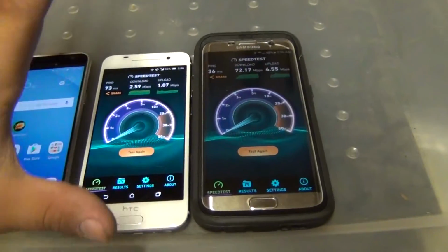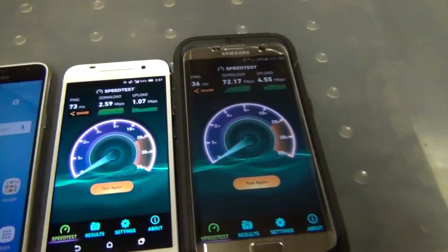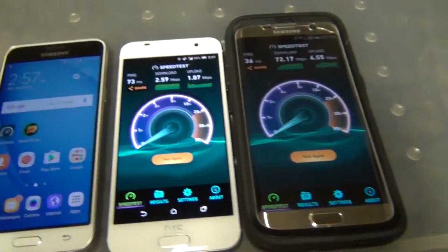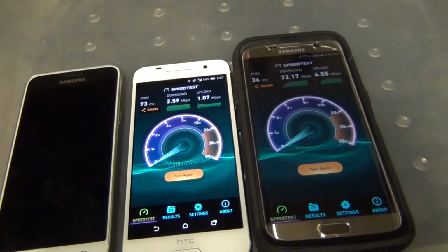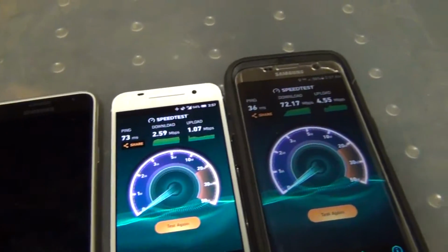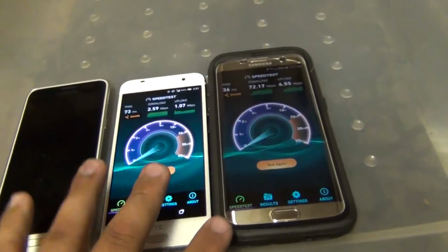Sprint for not as good coverage right now, but unlimited speed, unlimited everything, and they don't throttle. Verizon will throttle you after you use your data allowance, and it sucks. But when you do have the high-speed data, you have the quality of service, and this is a very thorough review of these 3 providers.